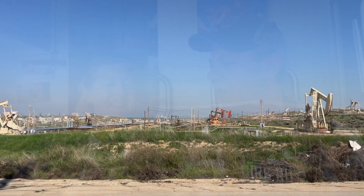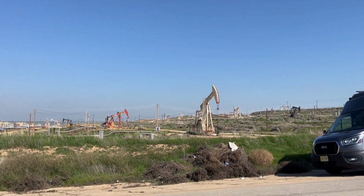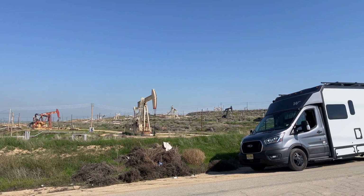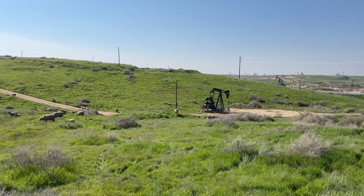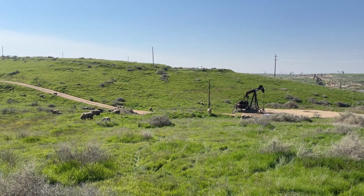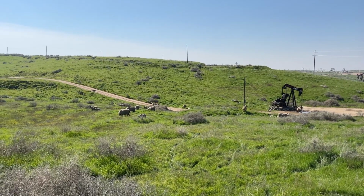Bakersfield, as it turns out, is a big oil-producing region. It's the oldest oil field in California, which I didn't expect. I didn't expect to see all these jack pumps. It has the jack pumps of Texas, but the rolling landscape of California. And sheep. There were lots of sheep around too. So here's a jack pump and some sheep milling around. But even with the jack pump, it's pretty. Yes. It's a pretty spot.